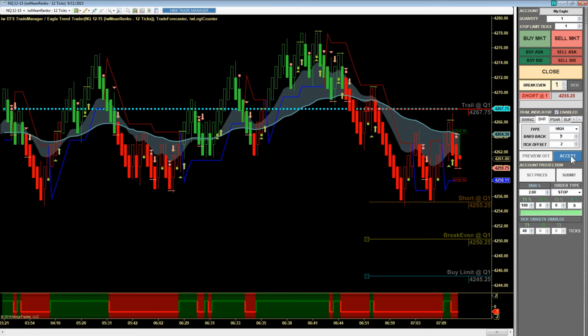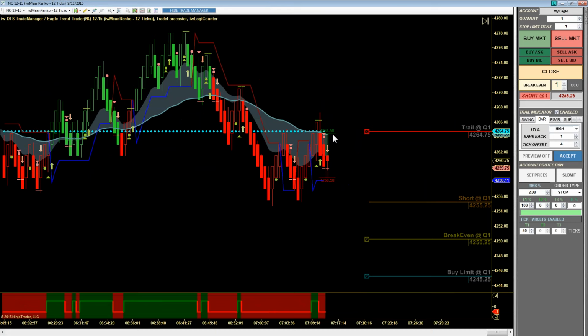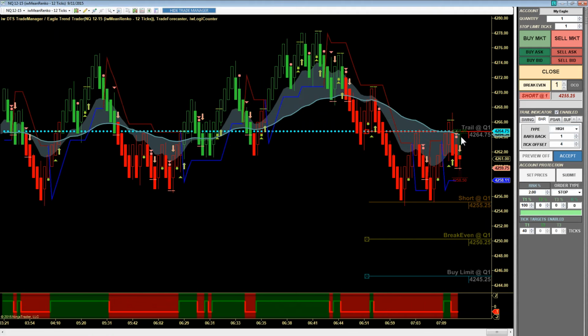In fact, I might go bar for bar, only give them one bar to reverse on me. So what I'm doing is I'm using the logic counter to know where the top of the bar is, and I'm keeping my stop just above the top of that bar. So if this bar turns bullish now, I've given it a full bar to sort itself out. If it gets any higher than that, well, then they're going to tag me out.